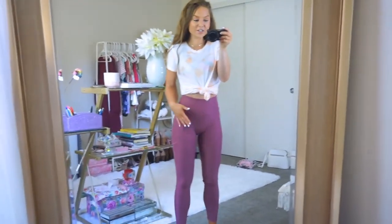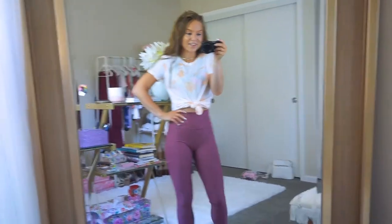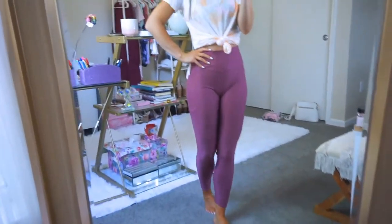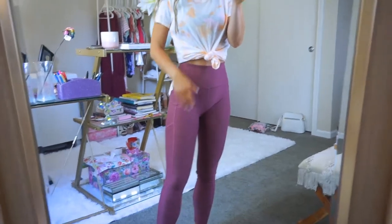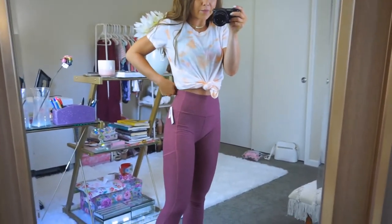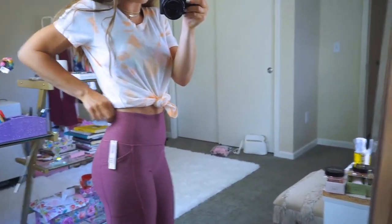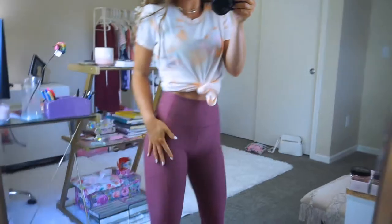Okay, how pretty are these leggings? And they're super soft, kind of a cozy soft. So these are the Victoria's Secret side of the leggings. They have a 24-inch inseam. They are ankle length and they are high-waisted. They have side pockets here and also a key pocket in the back.